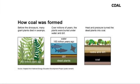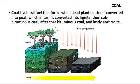Coal was initially plant material in swamps that died and was buried underneath layers and layers of dirt. And with the heavy objects on top, the pressure and the time that passed, that plant material turned to coal.